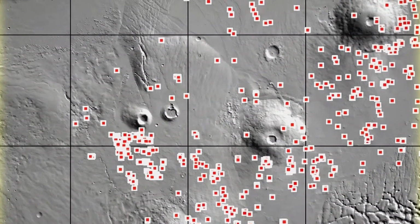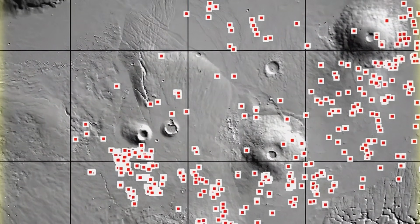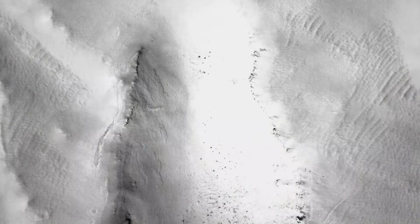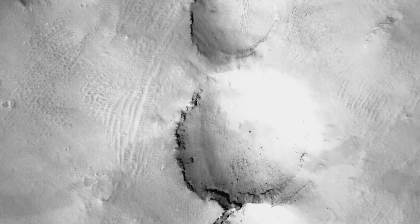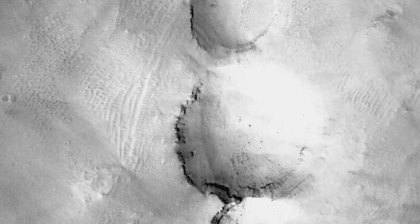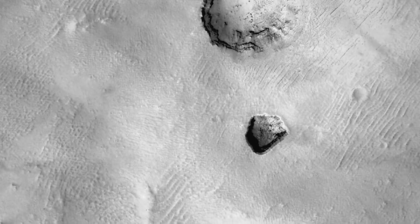Other missions, including the European Space Agency's Mars Express, have also found signs of ancient lava tubes beneath Mars's long-extinct volcanoes. But what makes this newly released image stand out is that it clearly shows at least one hole that appears to lead into an unknown underground layer.